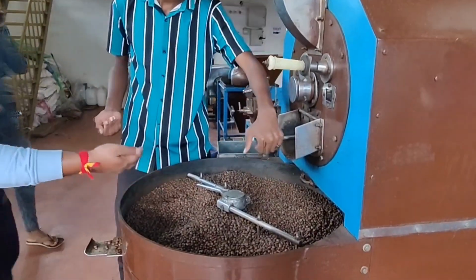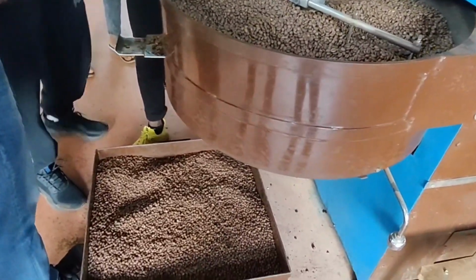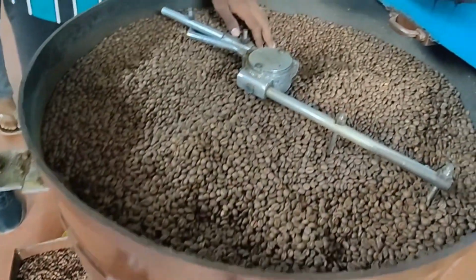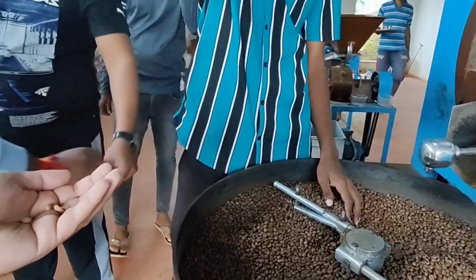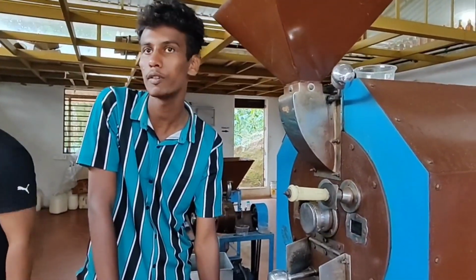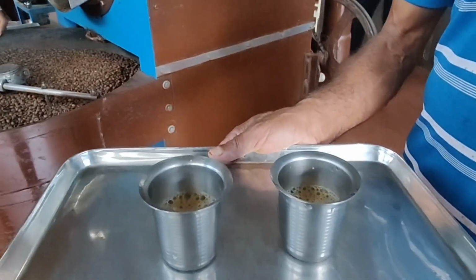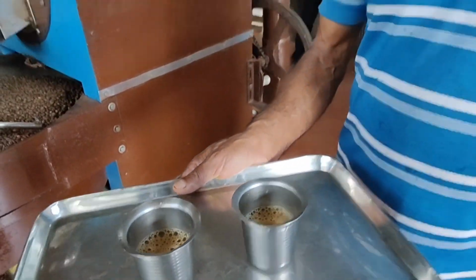The roasting machine. This is the roasting. And green coffee beans will be there, right? We can put them in this machine and we can roast for 50 to 55 minutes. After roasting, it will be in the form of roasted coffee beans. Thank you.